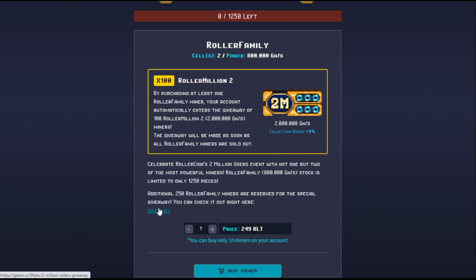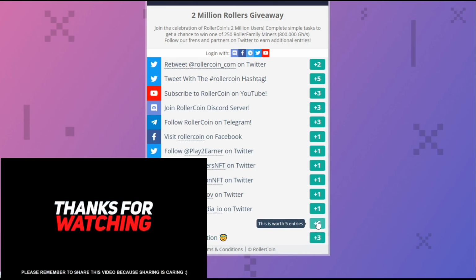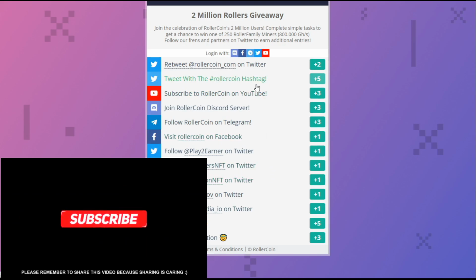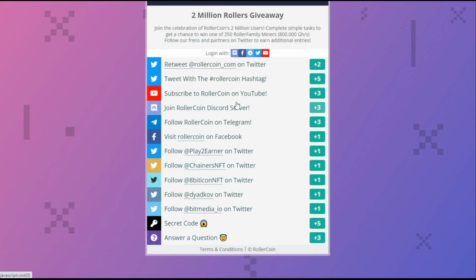Okay, so for the giveaway, if you do want to enter into it, this is basically the criteria. You've got to do all these. A lot of people on Facebook seem to be posting, what is the secret code? So the fact that they've not told people what this secret code is to finish off the last bit of the giveaway, I'm guessing it's still on. So if you haven't entered already, get on over to your Rollercoin account and go through all these different sections, building up your points, and then just wait for this secret code.